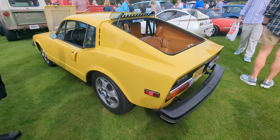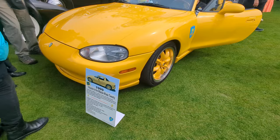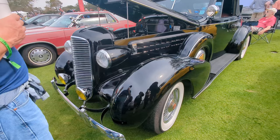Just such a sweet car. V8. What else we got here? '99 tribute to Miata, Tweedy car. Okay, why not? Absolutely. Read all about it. Sure. V8.